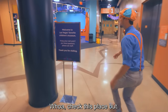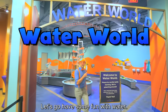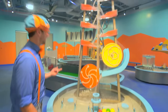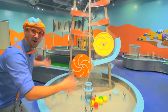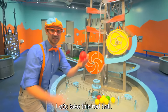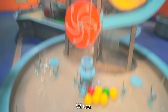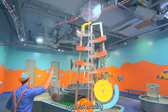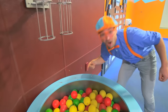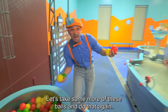Whoa! Check this place out! This is Water World. Let's go have some fun with water! Whoa! Look at this! It's a lot of water spraying up in the air. Let's take this red ball and put it right here. Whoa! Did you see that? Let's take some more of these balls and do that again.